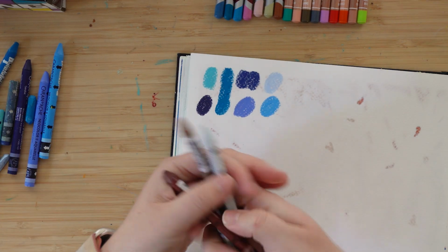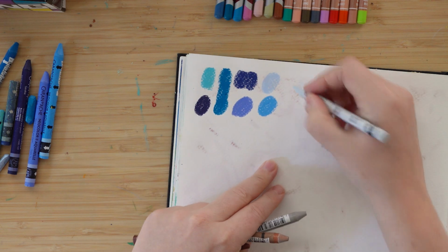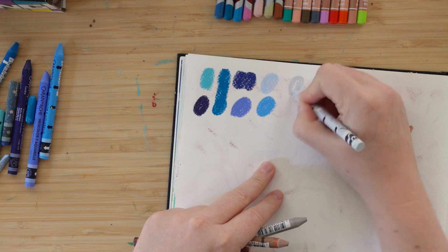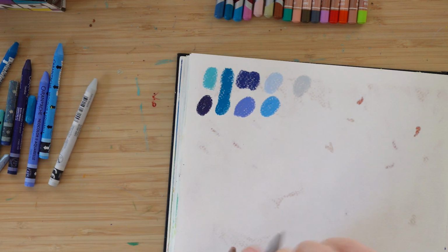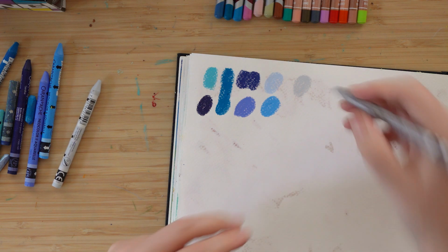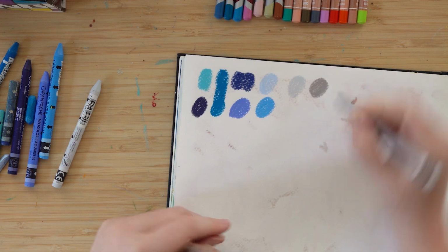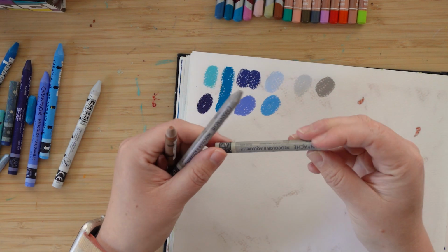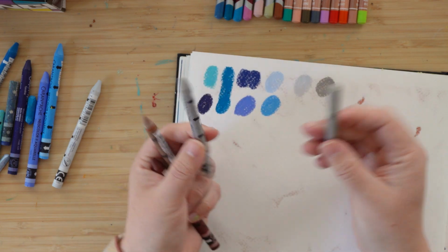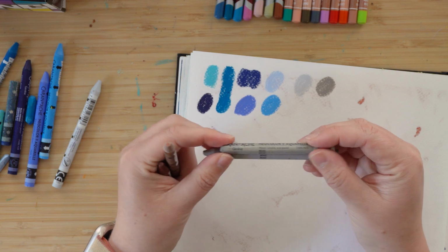Some other colors that I got were a couple of grays. I do enjoy a good gray. This one's silver gray. That one's a nice one, because I have a few grays, but they're all very warm. This one's beige, which I believe I have. I'm pretty sure I checked. I thought I had checked them before I purchased, but nope. All right, so I have a beige.